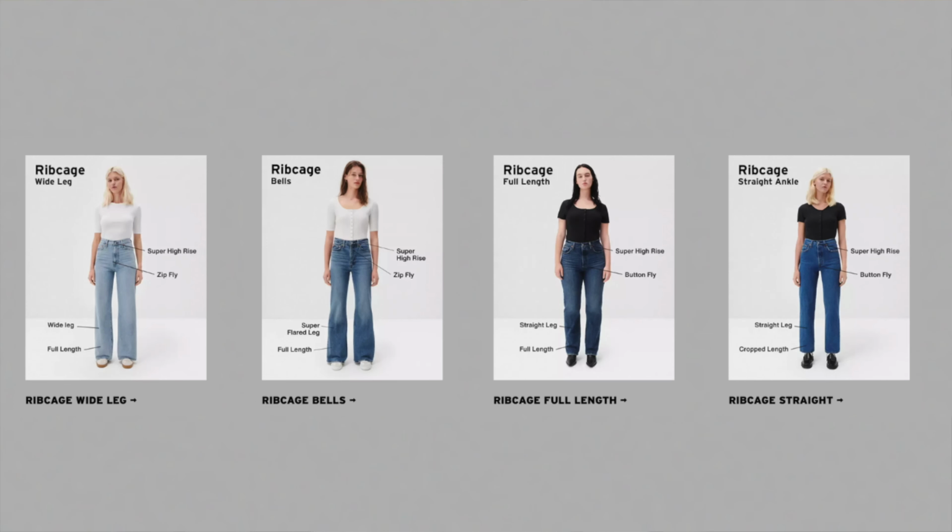To my knowledge, there are currently 4 styles of Ribcage jeans on the Levi's website. There's the wide leg, the bell bottom, the full-length straight jean, which are the ones that I have, and then straight ankle, which are basically a cropped version of what I have.